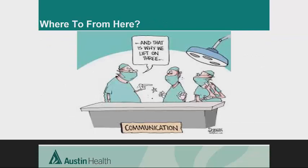So where to from here? Certainly that's a little bit of information, but where do we go from here? Perhaps that's something that our colleagues can discuss in their points.